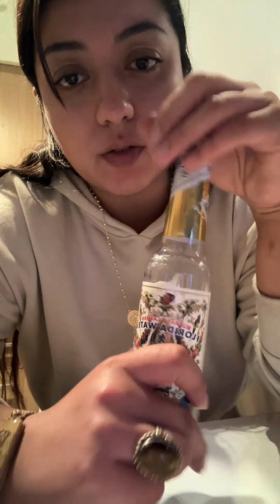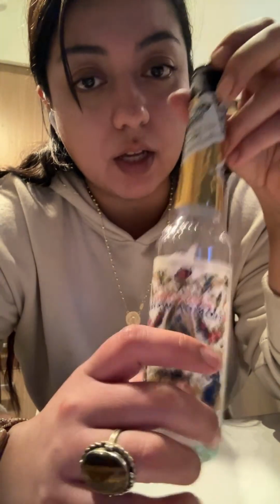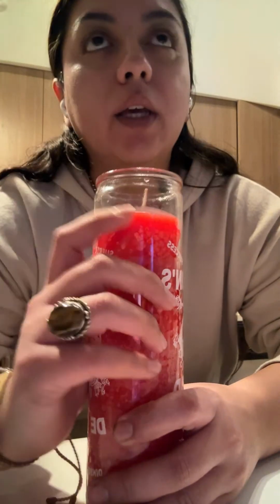You should always have some Florida water. I bought this earlier this week, I think, and I've been using it. So Florida water is good. Always cleanse your candles. You can use Florida water to cleanse it. Remember that these are produced in factories, they are packaged by people, or maybe in a local witchy shop. Always cleanse it because these are being transferred between people and locations. So you want to cleanse that out.